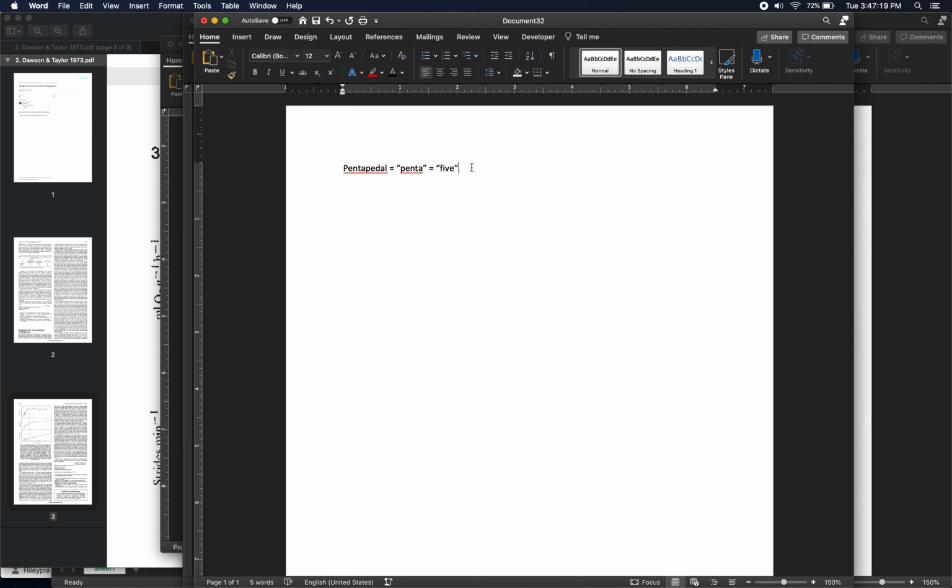Penta, meaning 5, means they have 5 points of ground contact, or 5 parts of the body that touch the ground when they're locomoting. Humans do bipedal locomotion, bi meaning 2, because we have 2 points of ground contact. We have our left foot and we have our right foot, and those are the parts of the body that touch the ground in most of our modes of locomotion.